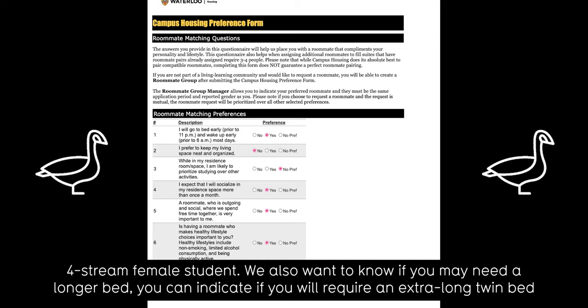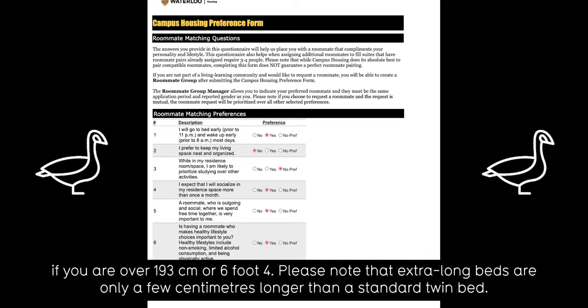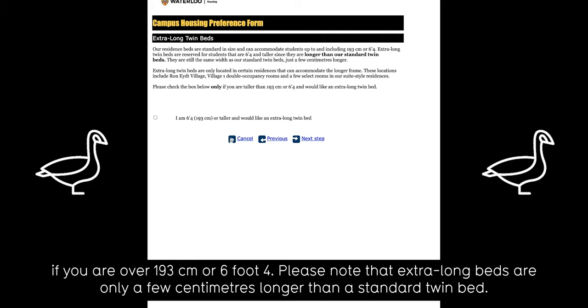We also want to know if you may need a longer bed. You can indicate if you will require an extra long twin bed if you are over 193 centimeters or 6'4". Please note that extra long beds are only a few centimeters longer than a standard twin bed.